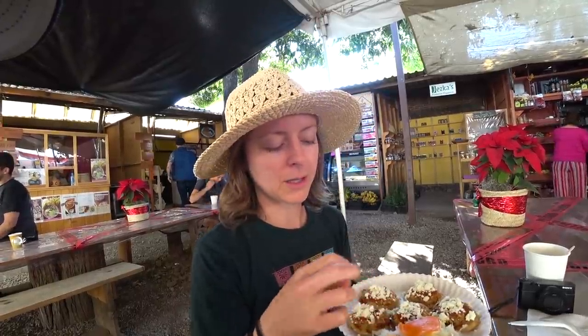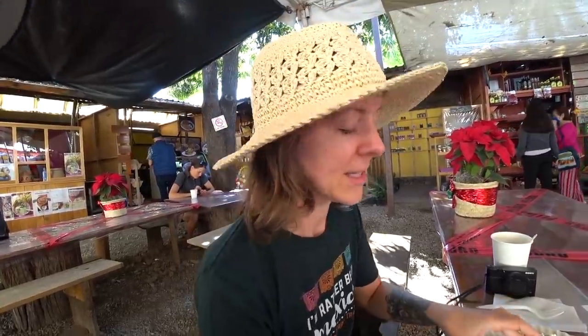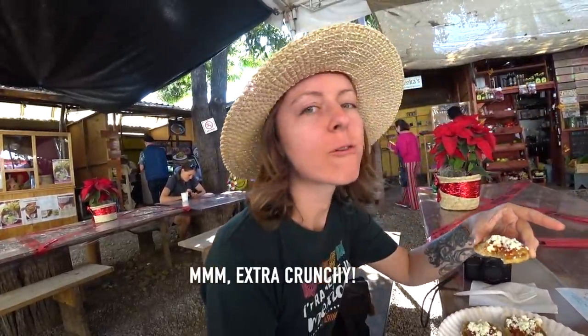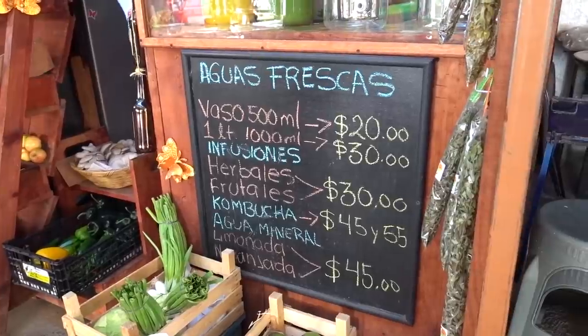On top, you can put this pickled mixture of cabbage and carrots. These were 70 pesos, which the first time we got these, I thought was expensive, but this is actually cheap compared to the other garnachas we found around the city. Let's give it a try. Mmm, that's so crunchy. Big fan. Big fan.